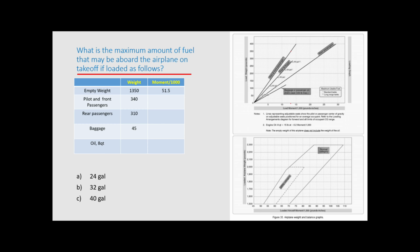All right, what is the maximum amount of fuel that may be aboard the airplane on takeoff if loaded as follows?